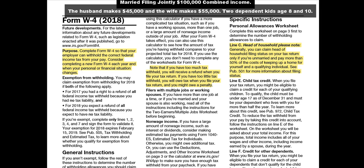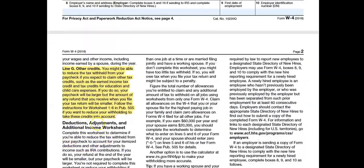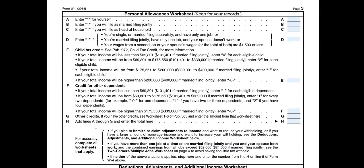So I will use the Johnson family as an example of how to properly complete the W-4. The information we will need to know before you can properly complete the W-4 is filing status, income, dependents, and age of dependents. The Johnson family are married filing jointly. They have a combined income of $100,000, with the husband earning $45,000 a year and the wife earning $55,000 per year. And they have two dependents, ages 8 and 10. I will now use the family status to determine the Johnson family's personal allowances. So follow along. Here we go.